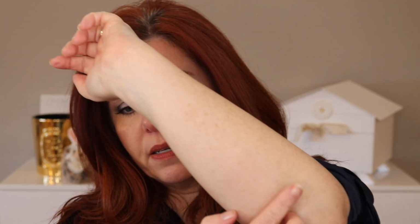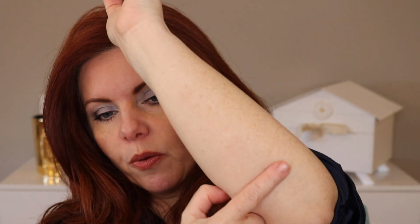Formula. The formula is not super smooth. It's not rough by any means, but I wouldn't say it's silky. Okay, so we're just talking about the blue velvet today. So, you know, maybe different quints have different feel. That's possible. Some of the shades are smoother than others.